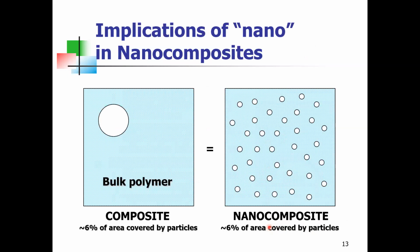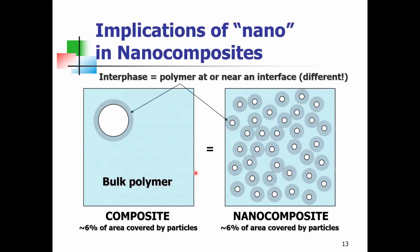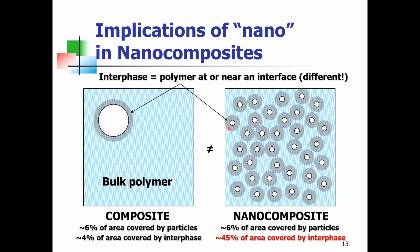And so in a bulk composite, as I mentioned, on the left-hand side, versus the nanocomposite on the right-hand side, you can look at these two in cross-section and just say, these are about the same. I have 6% of my area covered in both cases. Well, what's the difference? The difference is this interface, this area around each of the particles that is acting differently. In the left-hand case, it's only about 4% of the image. In the right-hand case, it's 45% of the image. So these are not the same.